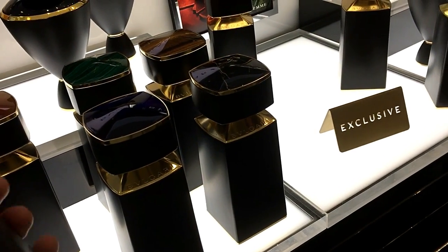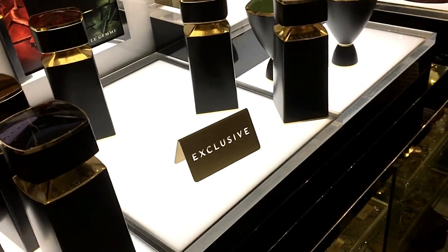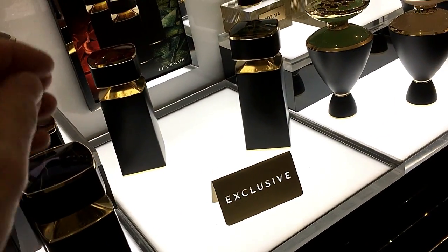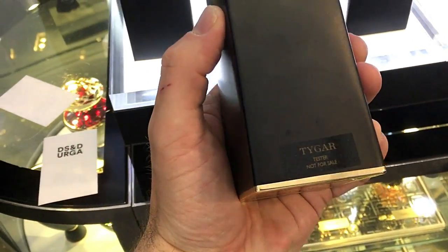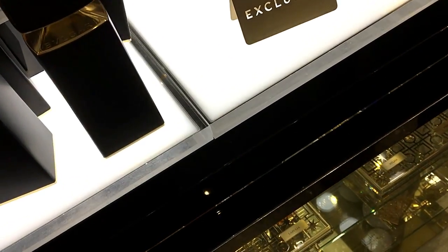We then checked out some Bulgari fragrances, and Christian was a big fan. I think he owns one of these, which I'm trying to find there, which was a really nice citrus aromatic fragrance, maybe like a higher end version of Aqua di Amara. It's called Tiger, and I was impressed with that, and the bottle designs on those are very lovely, and again it looks like they're exclusive, I think, to Harrods.